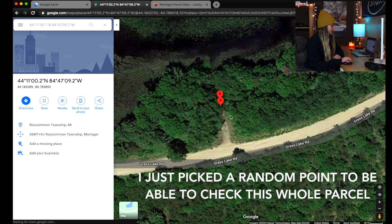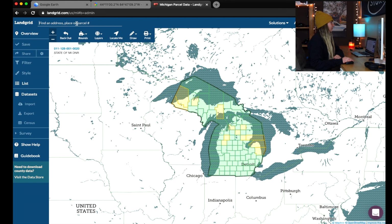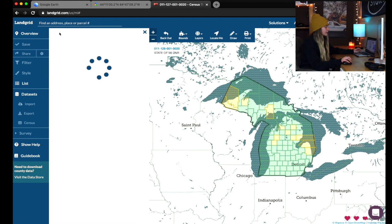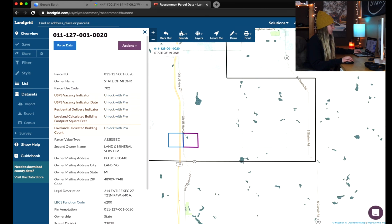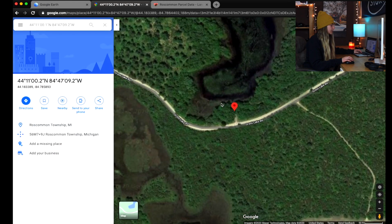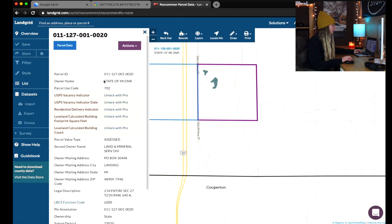What I'm going to do is click right here, copy this, and then go over to LANDGRID and paste that in here. And there it is. I'm going to zoom out a little bit, and we can see this water here and how big this parcel is. This entire area is basically all of this. It's a huge area, and the owner name is State of Michigan DNR. So that checks out. That is good to go.